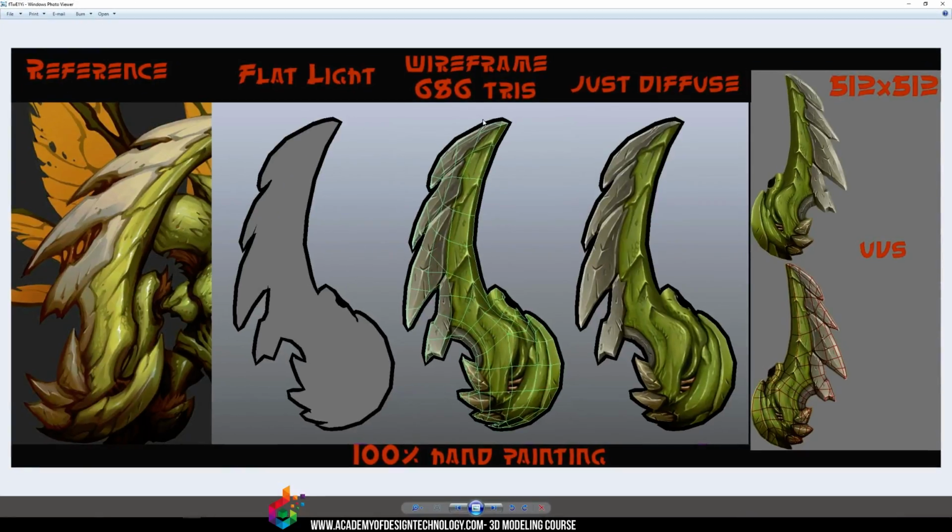Here's one for a 100% hand painting tutorial. So this is a nice layout that I would recommend if you're going to do a lot of inorganic objects. Just do that because I would highly recommend this as a method of showcasing your work. So we have a reference on his side. We have a flat light, so it's just showing the gray model and wireframe. Now, technically, I wouldn't care if the flat light was on its own. I would probably merge the flat light with this wireframe model, or at least have the wireframe right on this. So this would be wireframe. This would be the model with wireframe, and then just the model.